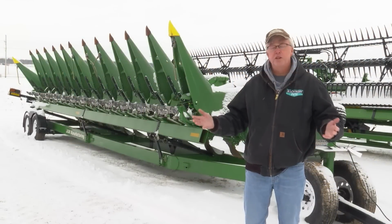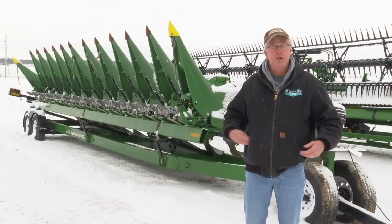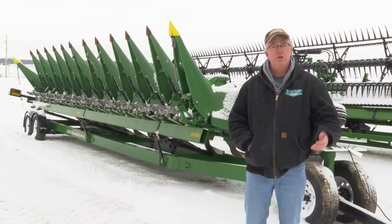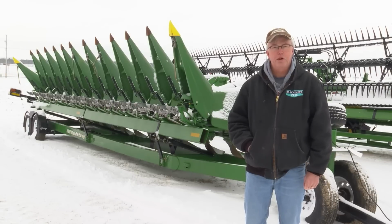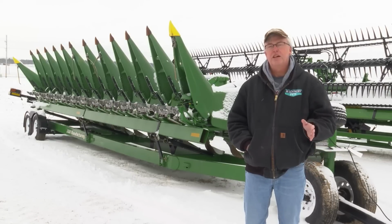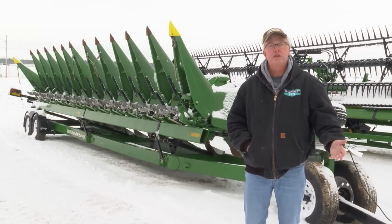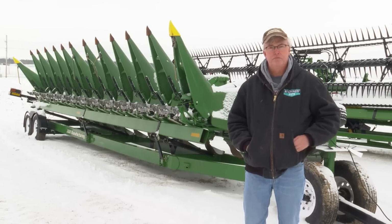Well folks, I know it doesn't feel like harvest weather, but I tell you what, we got a nice cornhead on the auction today, a 2021 John Deere C12F 12 row. Sale bill said it's only been used 222.6 separator hours. Now I tell you what, just about a year ago I saw four 2021 model C12Fs sold at auction, and they went anywhere from $131,000 up to $170,000.